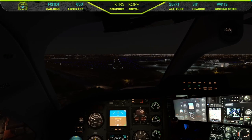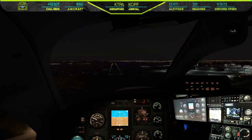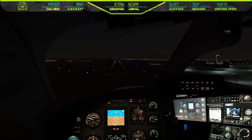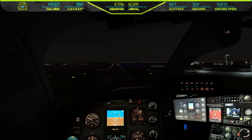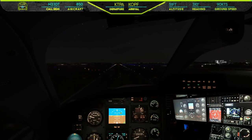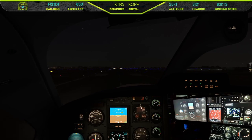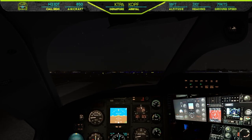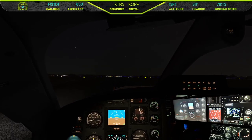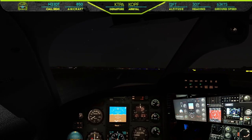We are just a little bit high, according to the VASI lights, but that's all right. There's our minimums. Slowly adjusting for that. And there we are. Get into our ground effect. Flare just a little bit. And touchdown. And we'll go back into the beta.